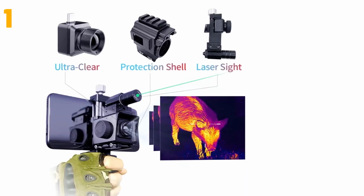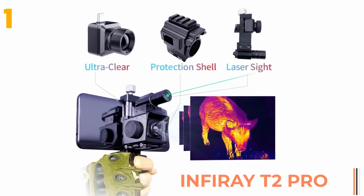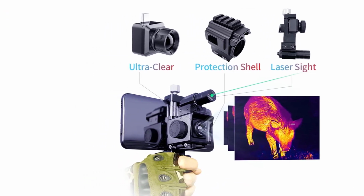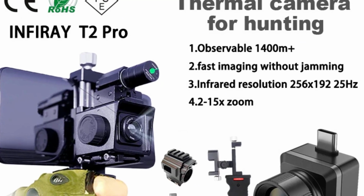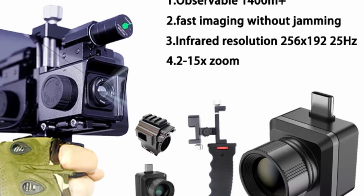On the top of our list at number 1 we have the Infrared T2 Pro. Specifications: brand name, Infrared. Is smart device? Yes. Power type, none. Certification, CE, FCC, RoHS. Style, embedded. Infrared resolution, 256 by 192. Frequency frame, 25 Hz.